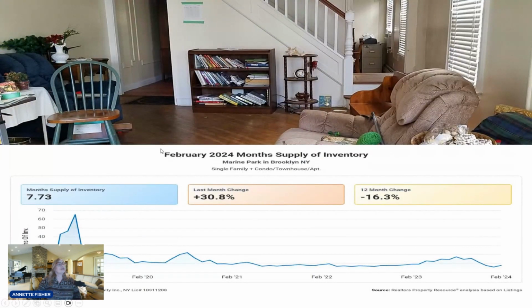And then this actually is a photo of the inside of a house in Marine Park. It's a semi-attached house. And so you could kind of see a lot of the semi-families all have the same structure with the staircase in the middle there. And in this particular case, again, they're talking about 7.73 months of inventory. And so that has actually increased by 30%. So that means it's taking longer to get a home sold. So that is not good for sellers. It is perhaps good for buyers if they can possibly get qualified.